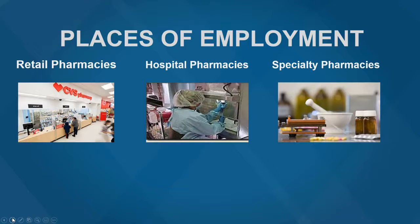We also have pharmacy technicians that work in hospital pharmacies. In a hospital pharmacy, the technicians are making sure that the nurses have the medications that they need to administer to the patients before they need to be administered. We also do sterile compounding. The pharmacy technicians have to make the IV medications in a sterile environment, like the middle picture that you see here on the screen. This pharmacy technician is making an IV.